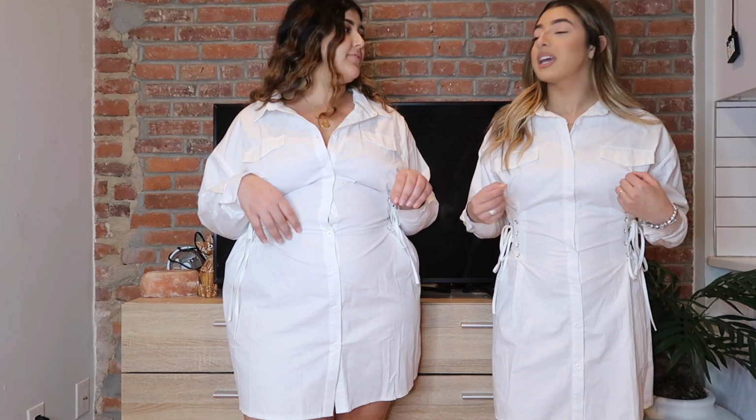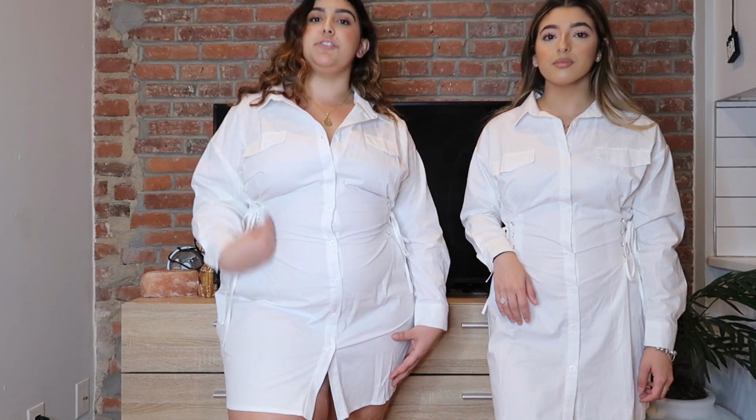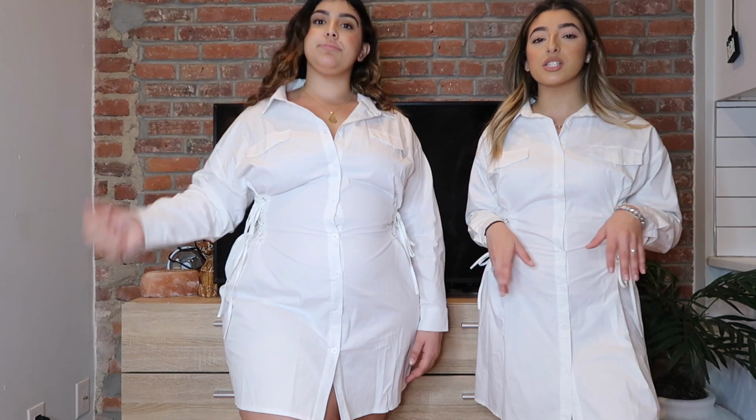My only negative with this dress is I feel like the fabric is a bit stiff. You know, I wish it was more flowy and comfy rather than the stiff material. I guess it is because it's a collared shirt, but I do wish it was a little softer. Yeah, me too.